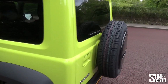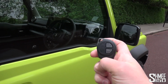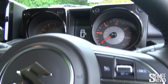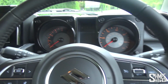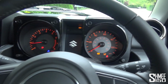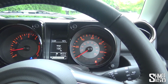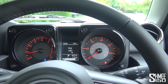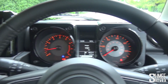So let me come round and take a step inside. I've got the key for the car here, Suzuki key, buttons on the back for locking and unlocking. Take a step inside, key goes in, of course the old school style, in and turn it on. So you've actually got a little display there on the dashboard. Of course, the speedo doesn't exactly go up very far, 110 miles per hour at the top end. Yeah, I think it only goes to about 90, so I don't think we're going to be getting that out of it. And I've already put 117 miles on the dash.